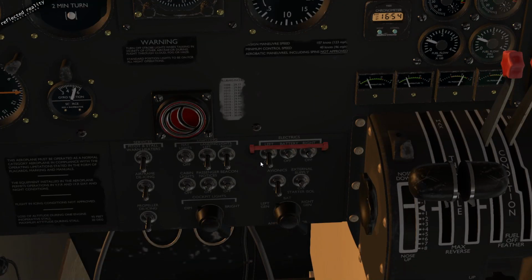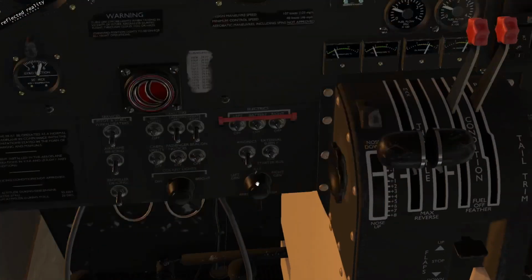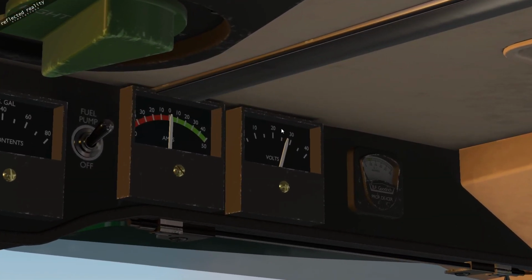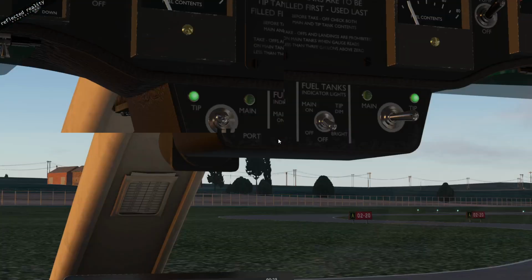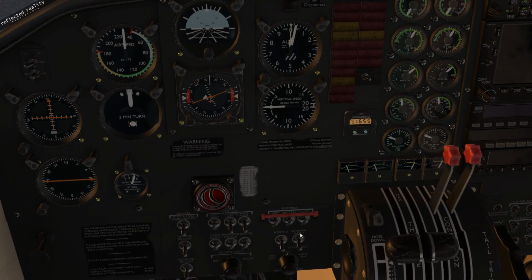Go to the left one, the left on, it comes up as well. We've got 10 amps there. Just double check the battery now, and the battery is charging. Notice when it's on battery it shows the higher voltage indicating it's charging as well. So having checked the gens, we'll turn off the start isolate, put the avionics on.